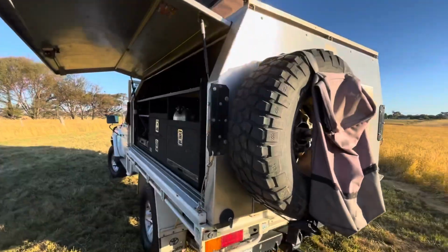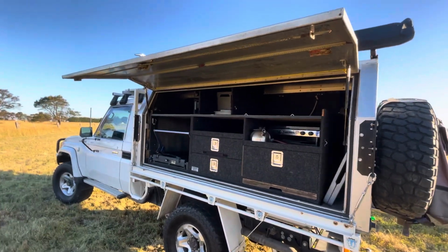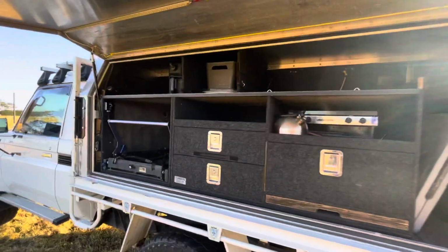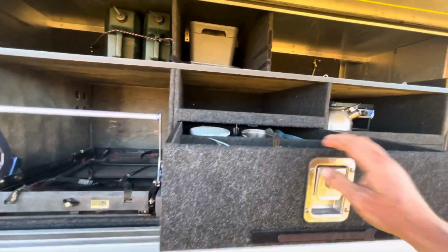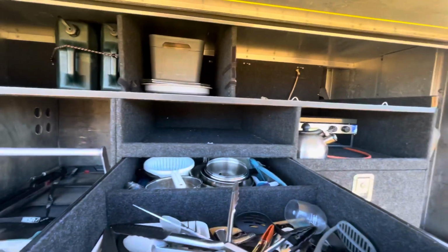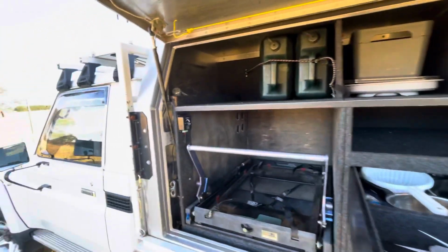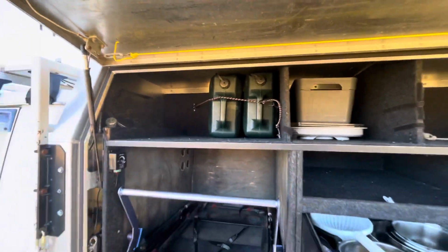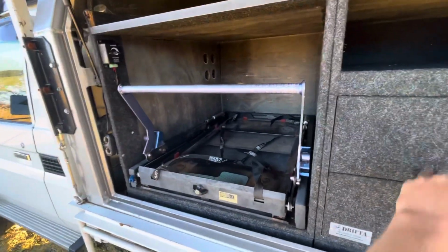This is a full DRIFTA setup on the inside, so it really makes this an incredible touring rig. All the drawers are on Teflon runners, and I've included everything we need to go travelling. So big stainless steel water tank up the front, it's about 100 litres or so, and then two 20 litre jerries. It's got the MSA drop down fridge slide.